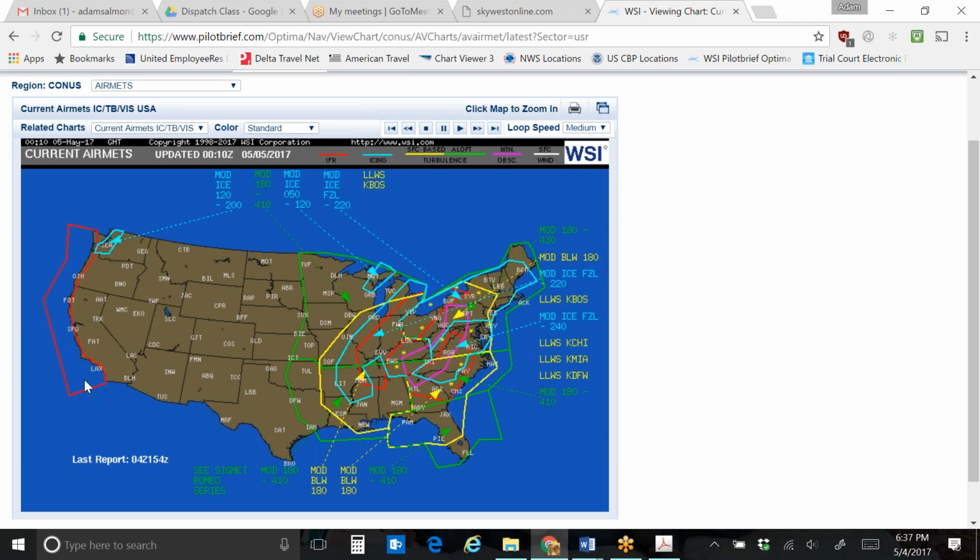This airmet out here, this red one, that's an airmet for IFR weather. And IFR weather simply means low visibility or low ceiling, like fog or anything that's going to reduce the visibility or the conditions around an airport. If you look at that, there's a big long airmet along the entire west coast essentially, and that is for potential IFR conditions.